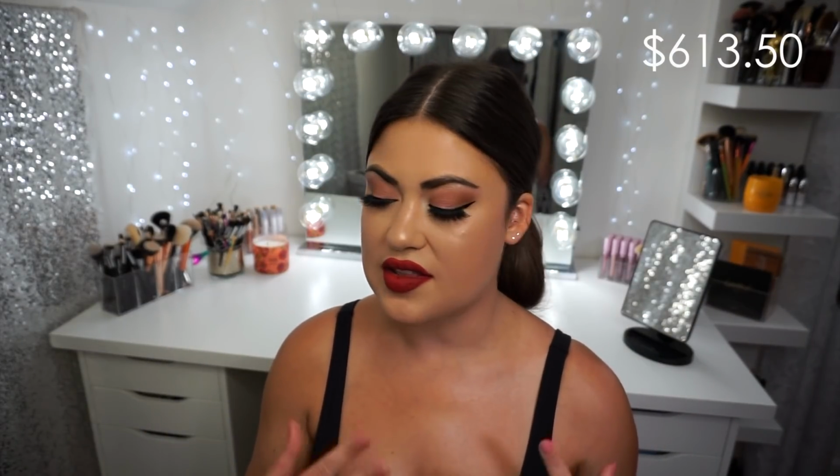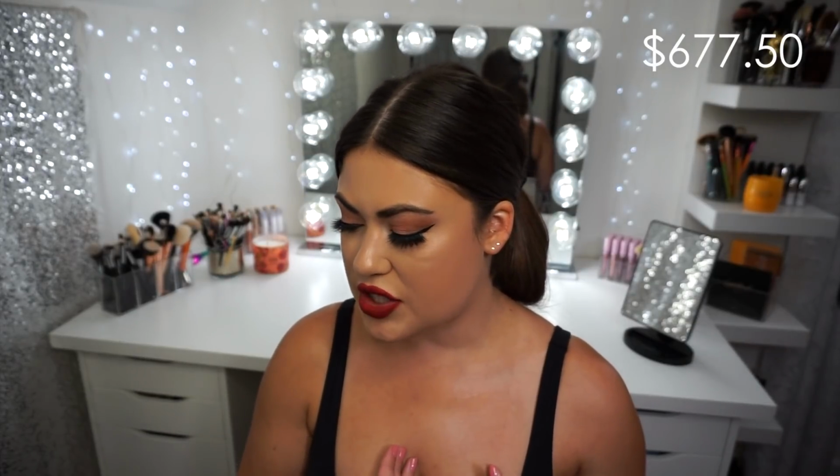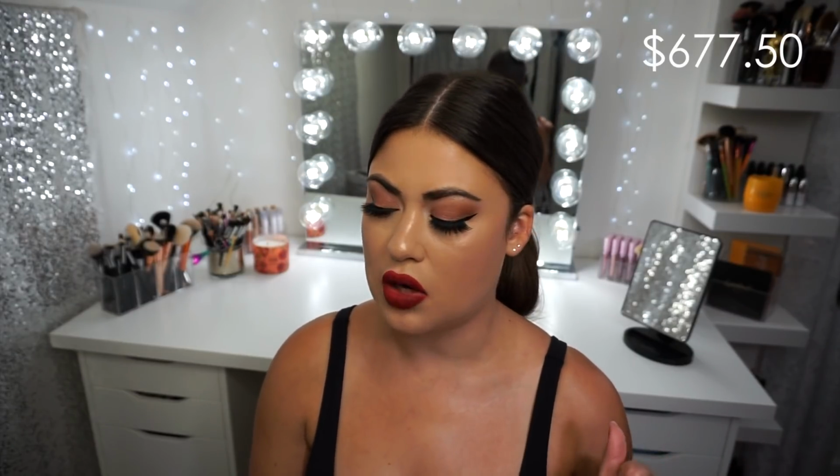So the next foundation that's in my cart is the Armani Luminous Silk Foundation. These are, again, big names that everybody talks about that I just haven't tried yet. So I do have the shade 5 in my cart, and that is a $64 foundation. So that, again, is a little too high for me. I like to top out my foundations at $40. That's about as high as I'll go. So $64, that's maybe my wedding day kind of thing.